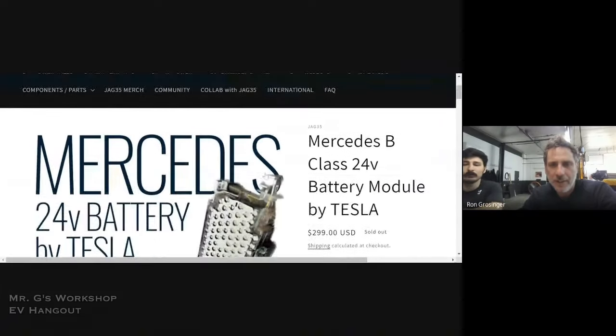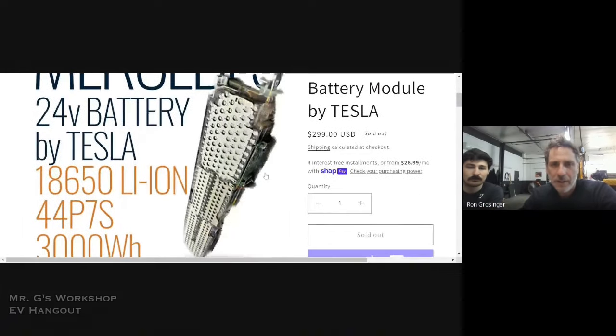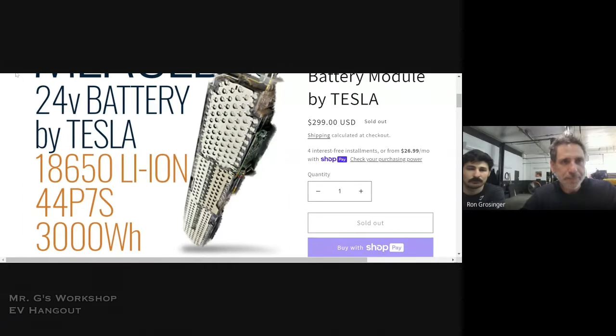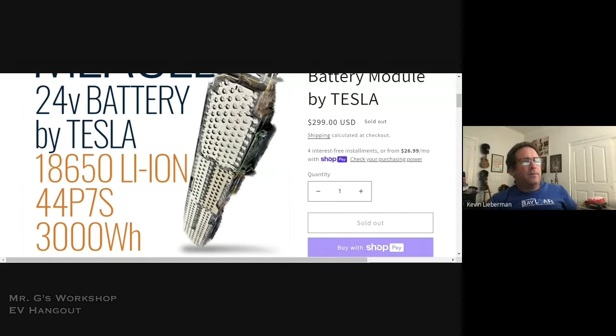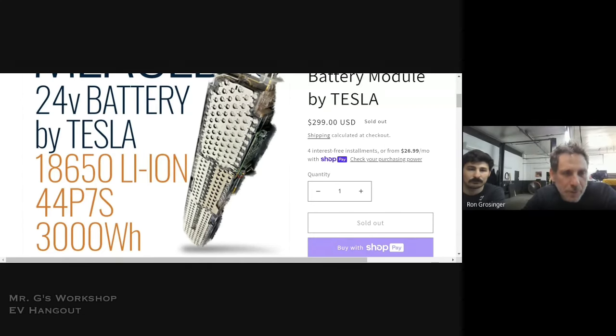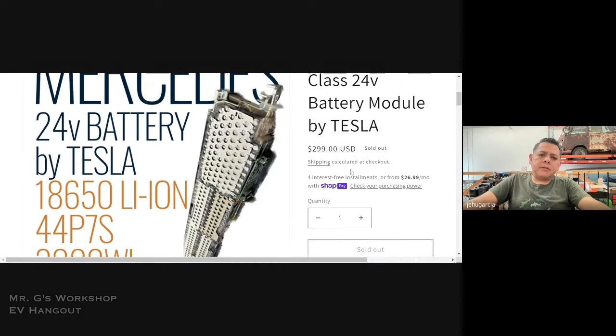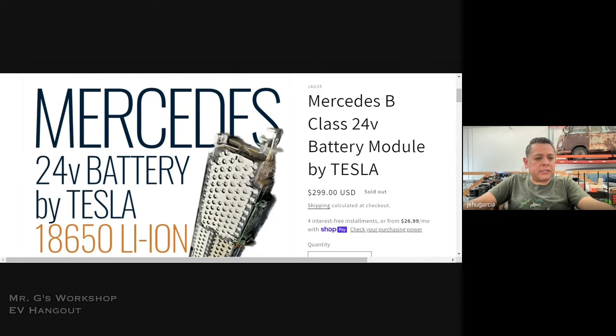This is the Mercedes smart car battery? Yeah. Oh, okay. These are the smart car batteries from back in the day. This is all sold out, right? But these were the ones that were on the... Does it say there? Oh yeah, this is a Mercedes. This is a Mercedes B class. Yeah. Okay, I got you.